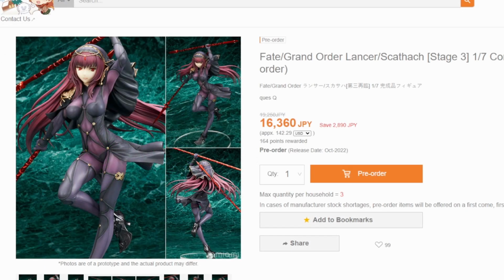There's nothing to really talk about here, but if you missed out on this Lancer 3rd Ascension figure from HxxG a few years back, they are re-releasing it, so pick it up if you want.